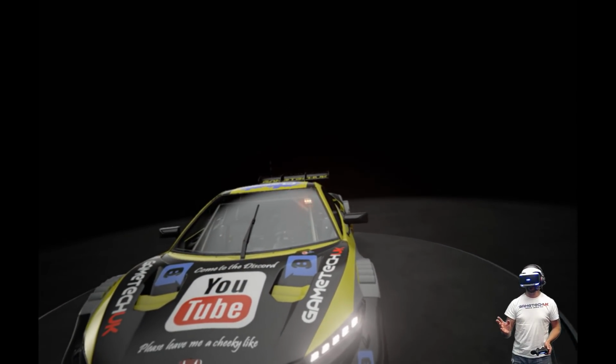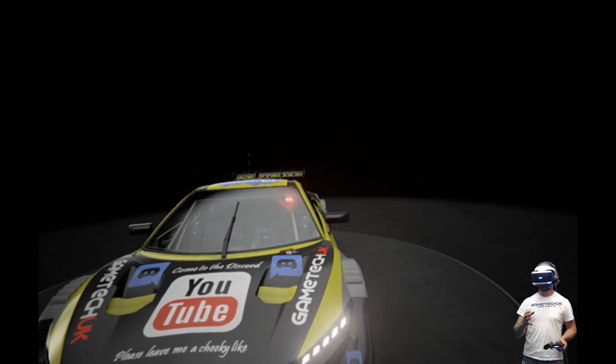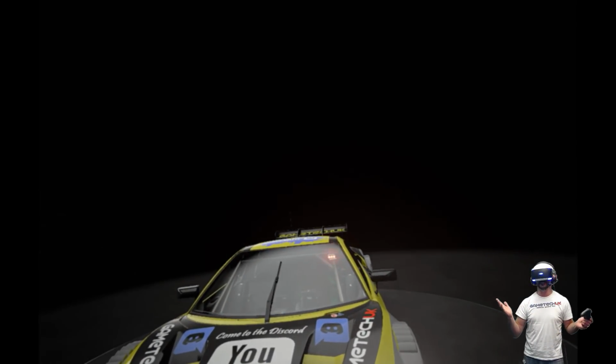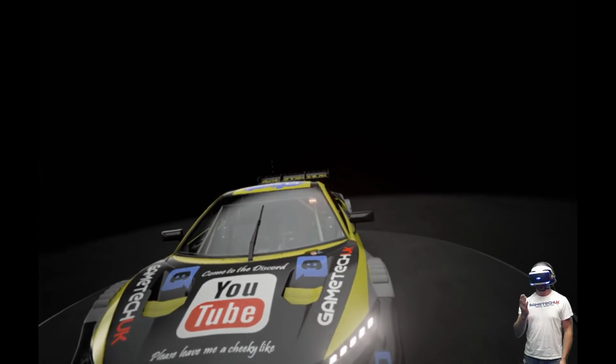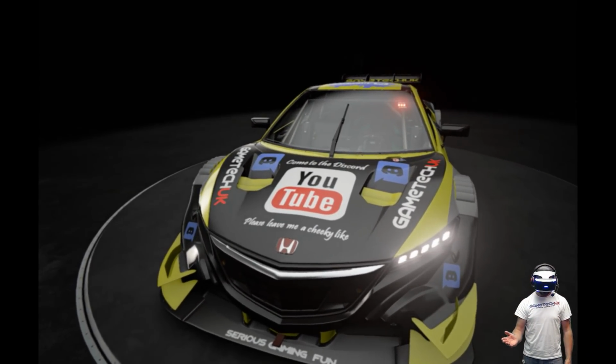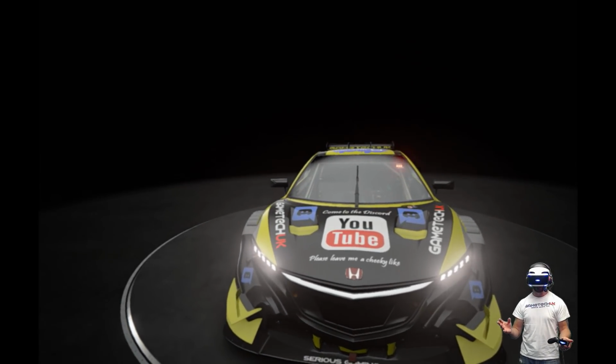Since I've last done the VR tour, they've updated the VR experience within the game. You can now do time trial, which is something. It isn't racing together, but it's something. Also, you can turn the headlights on as well, so they've put that little change in there. Look at the front of this car. It's an absolute beast, isn't it?